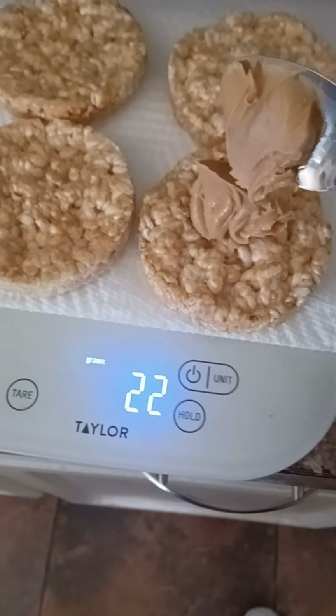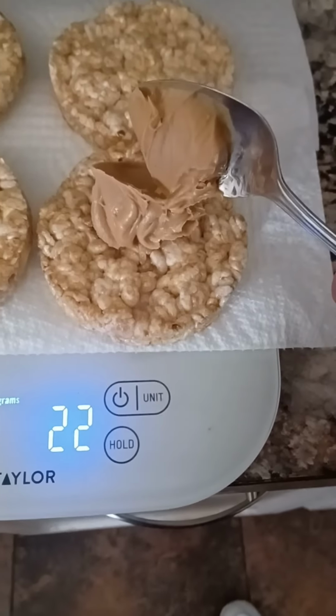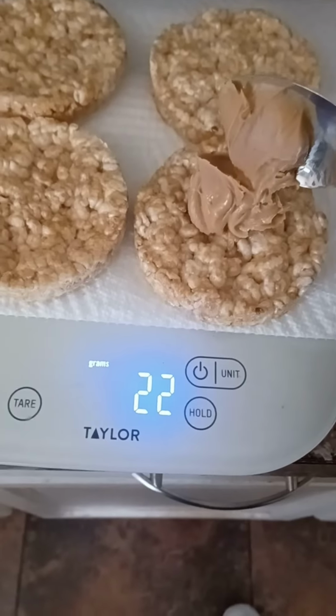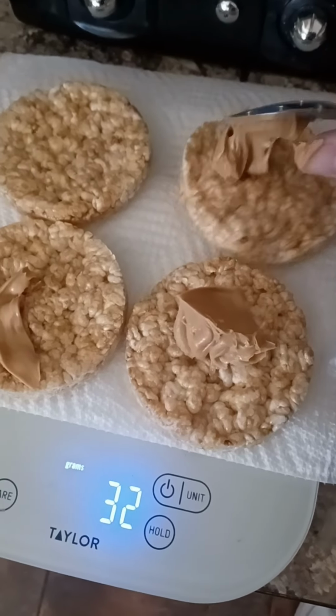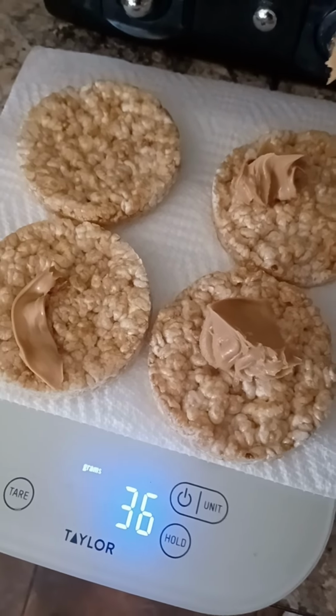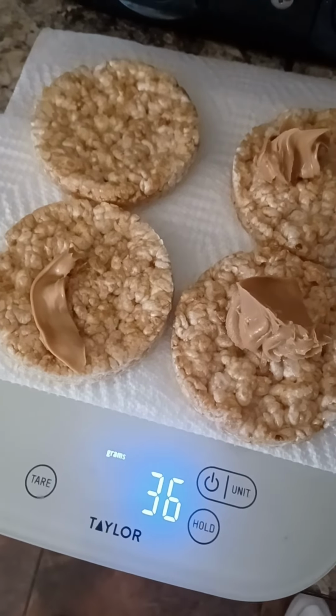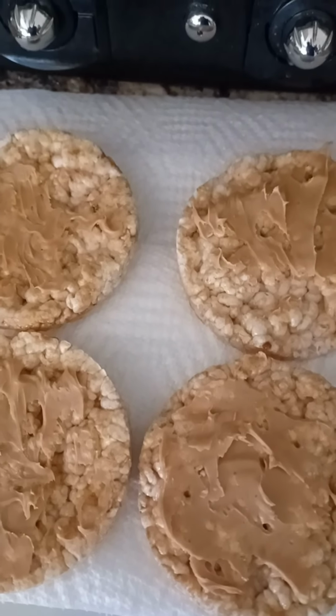All right, guys, so we're using grams, right? So we're measuring it out. Just that amount of peanut butter is already 22. All right, we're right there. So I'll pull just a little bit back. We'll be at our 32 grams. I'll spread that across the rice cakes. Everything spread out, time to consume.